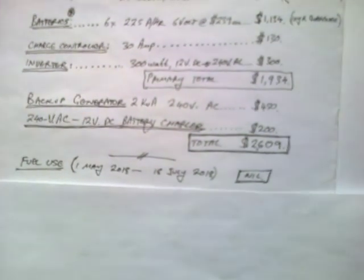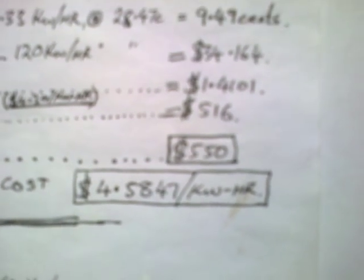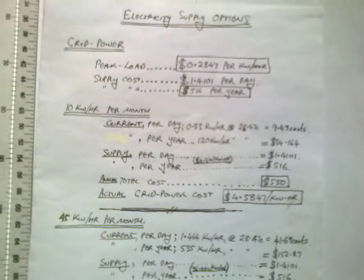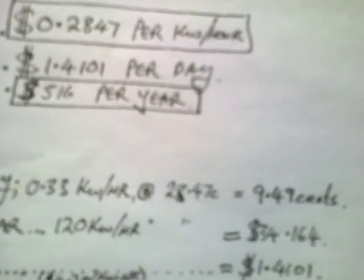Fuel use, 10 weeks, nil. For your first 15 years, amortising the cost of the entire setup, $1.63 per kilowatt hour. Second 15 years, after you've put new panels and new batteries on it, $1.03 per kilowatt hour, compared to $4.58 per kilowatt hour if I was buying it from Origin Energy, connected to the grid, because it's so cheap at only 28.47 cents per kilowatt hour.